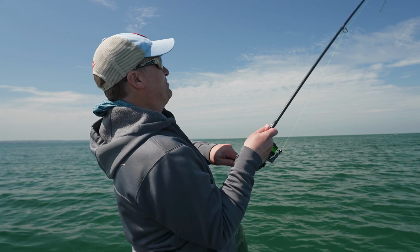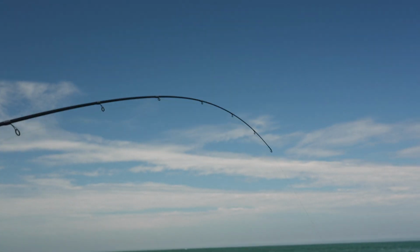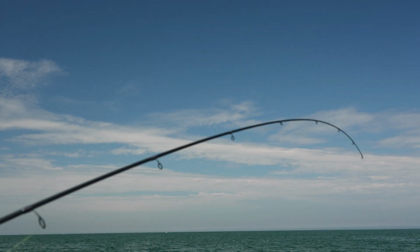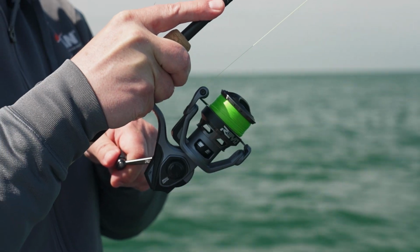And pop, just like that. Right on cue, we like that. That one's staying down a little bit, but let's see what we got here. You never know on Lake Erie, man. It could be the one. Either way, they're all fun though.